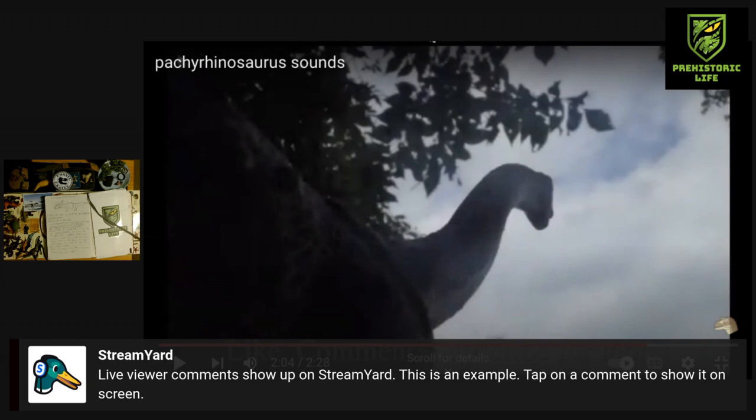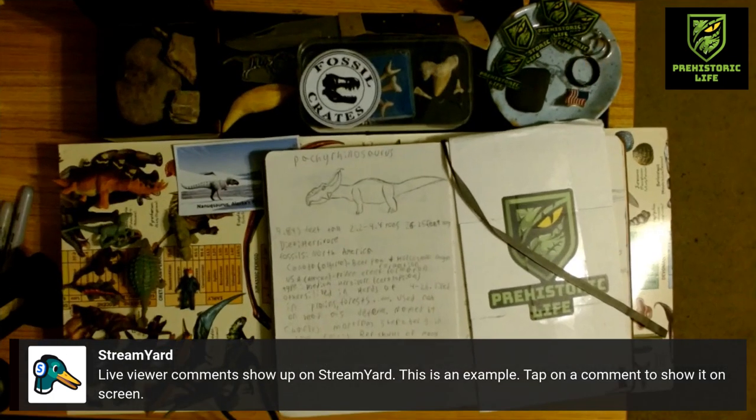Well, I guess that's the end of it with their goofy outro. So that's what Pachyrhinosaurus sounds like. A mixture of thunder and snoring, which is quite the combo.